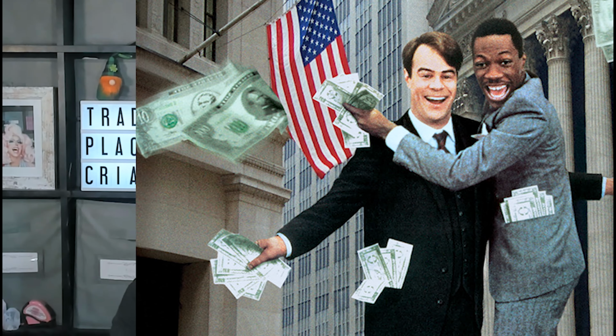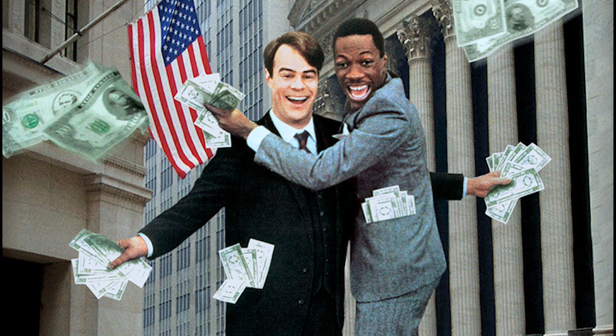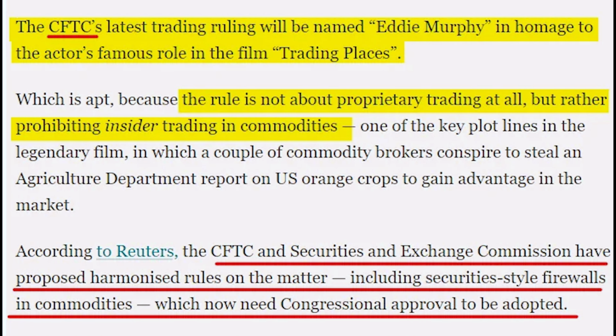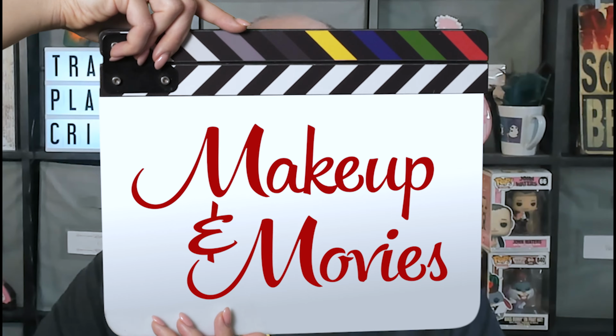Trading Places was considered a box office success right out of the gate, earning over $90 million its opening weekend, and became the 4th highest grossing film of 1983 in the United States and Canada. In 2010, the film was referenced in congressional testimony concerning the reform of the commodities trading market designed to prevent the insider trading demonstrated in Trading Places.